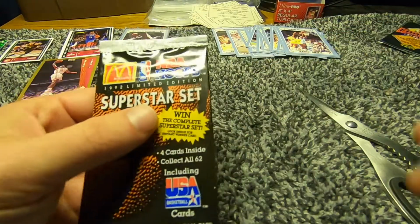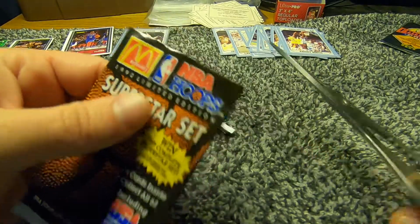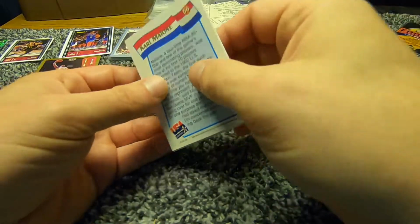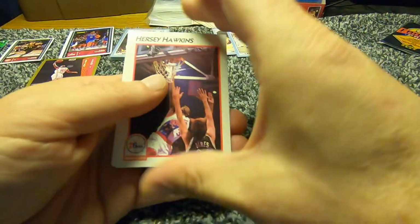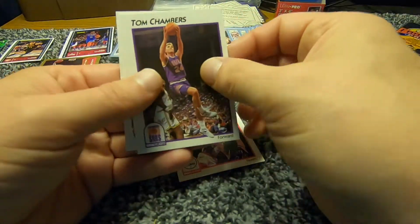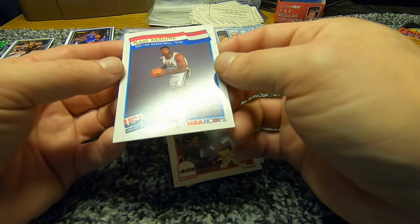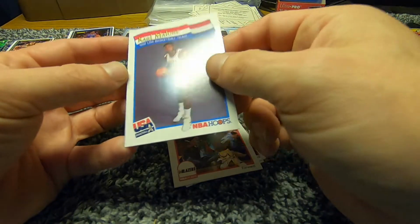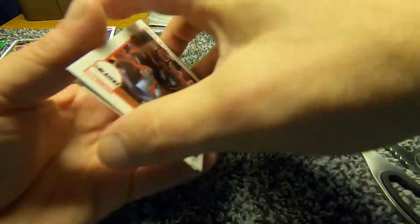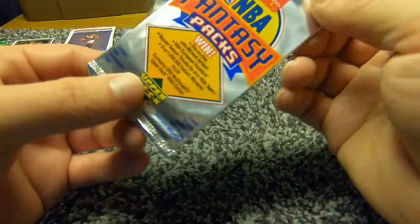Alright, let's open an NBA Hoops McDonald's Superstar. See if we get anything cool. We got a Karl Malone on the back. Hershey Hawkins. Sam Cassell, Buck Williams, and then the Carmelo, which is looking pretty good, actually. So, not much there.